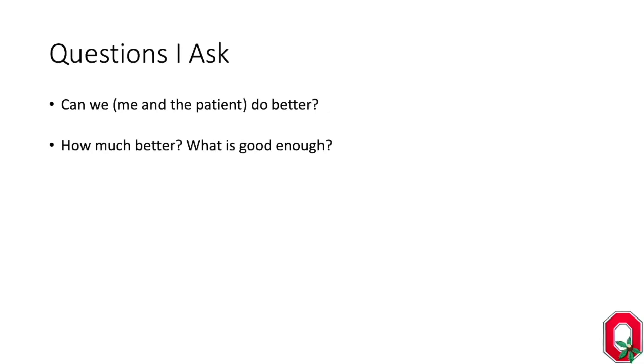So this is how I frame the conversation with my patient, or how I talk to them about it and how I think about it in the office. Looking at them right now, can we do better? If you smoke 2 packs of cigarettes a day, can we get you down to a half? Your BMI is 45. But was it 50 a year ago? 45 might be pretty good. That may be the best they're ever going to get. And what do you want to do with that information? So again, what's good enough?